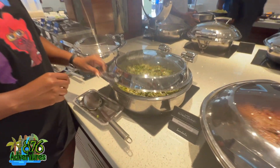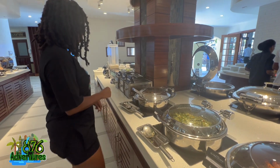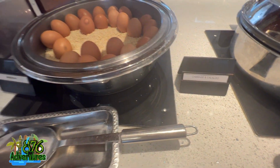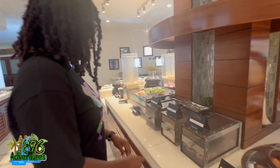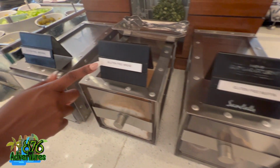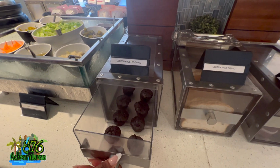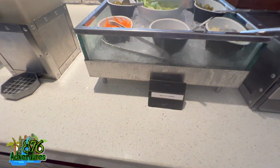The callaloo was so good. Oh my god, the callaloo was so good. Like, I love when callaloo is done properly, and it was. Boiled eggs, right? And they also had the gluten-free station, because you have to have a variety. So that gluten-free muffin, gluten-free bread, gluten-free cupcakes and all of that, right?